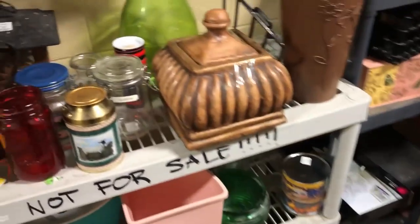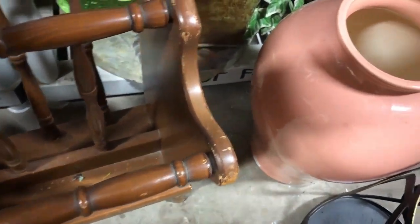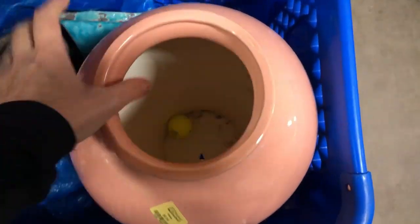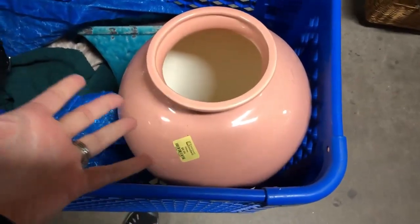Whoops, I went too fast, didn't I? Sorry, y'all. Well, these are very 60s, 70s. I think that is that Haeger pot still. It is. And last time I was like, you should have bought that even if it's just locally. So now it would only be $5, right? So we're going to have to pop on it for $5. It's huge. You guys see how big it is. I'll just sell it locally. Okay?